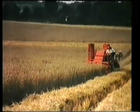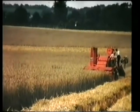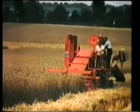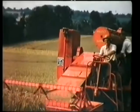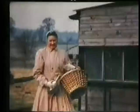Now this is combining at Puttenham, and I was driving the combine because my man was ill. We were combining wheat, and Joe Lemon was behind there sacking up the corn. These were the days when we bagged it up and then we had to pick the bags up later on before it rained. A lot of work. Nowadays, of course, they combine straight into a trailer. That is one of the secretaries.